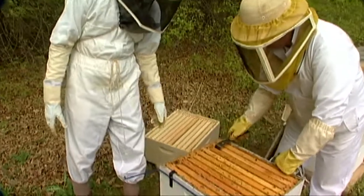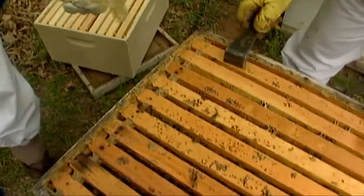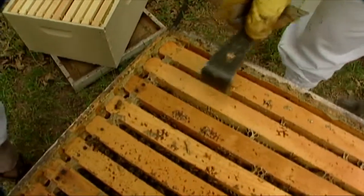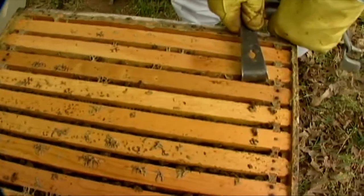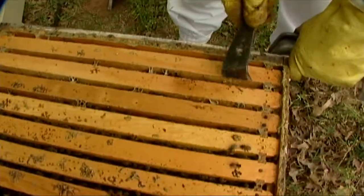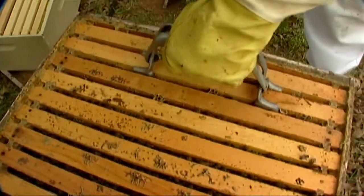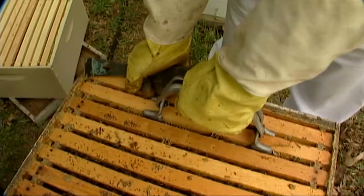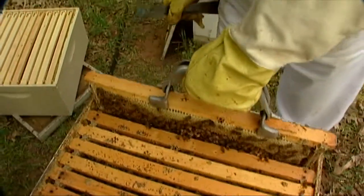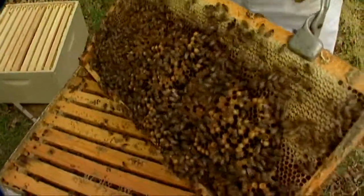And what I do here is I break these. You can see all this propolis that's built up in between these frames? That was the material you were talking about earlier. Exactly. It's just like a glue, and it has an antibiotic property. So they use it to seal all the cracks and crevices up in their hive. And that's how we keep the hive nice and airtight during the winters. Wow, lots of bees.